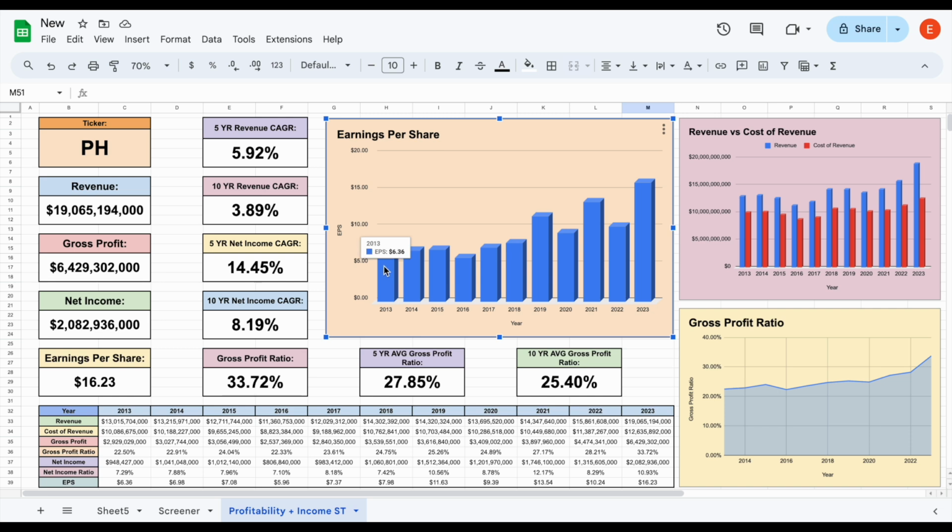It's gone from around $6.36 all the way up to around $16.23. That's pretty solid growth, and it looks like a lot of that growth came within just the last 4 or 5 years. But if we look at the revenue growth, it's been quite a bit slower. The 5-year revenue CAGR sitting at about 6%, and the 10-year revenue CAGR sitting a little bit below 4%.